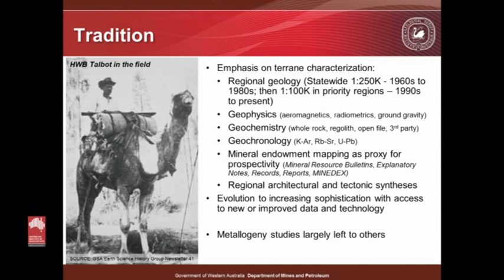Historically, where there's been limited data, obviously that last part has been fairly simplistic. As we've been collecting more information and tapping into expertise both in WA and elsewhere in the world, we've evolved our procedures there to increasing sophistication as we get access to new data and tapping into minds.